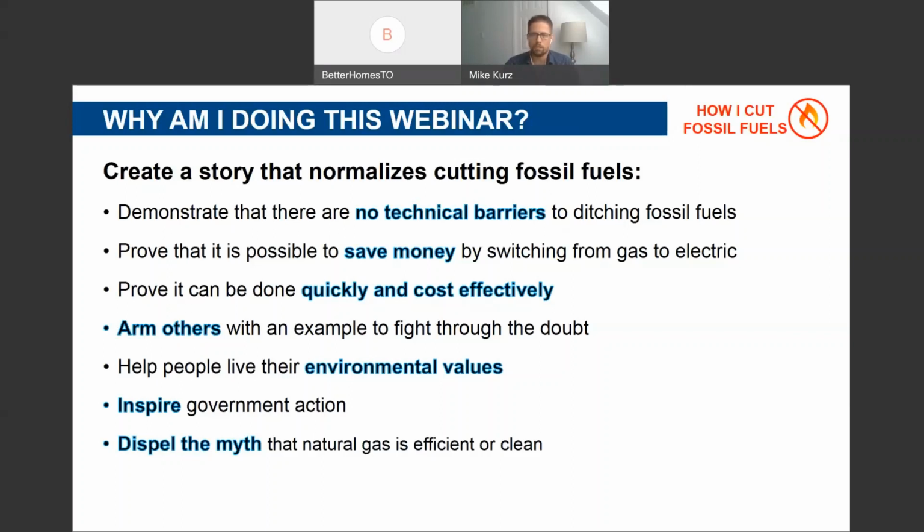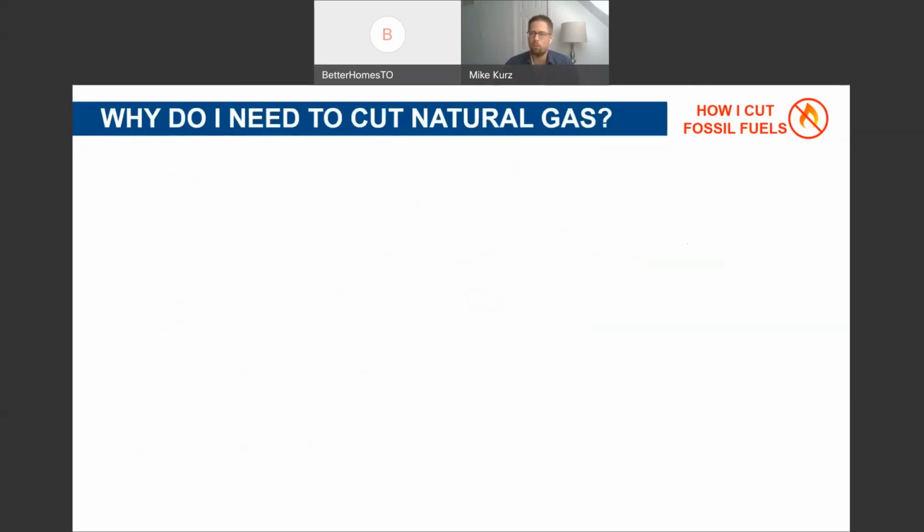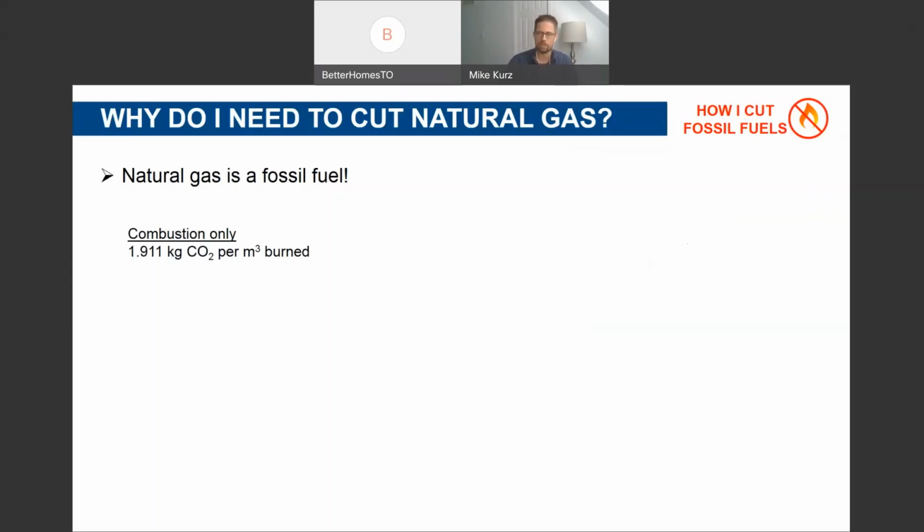So on that last point, why should I cut natural gas? It's called natural, right? It's got to be clean and good. That's just a coincidence of history that it was called natural gas. It wasn't some devious plot, but natural gas is a fossil fuel. When you burn it, it emits CO2. The ratio is 1.9 kilograms per cubic meter.